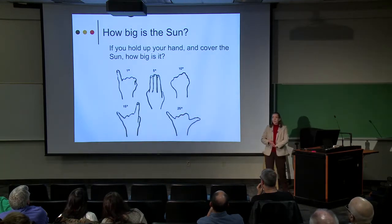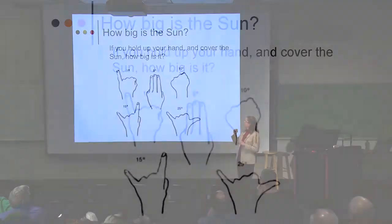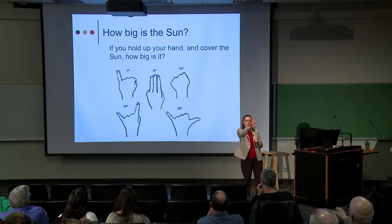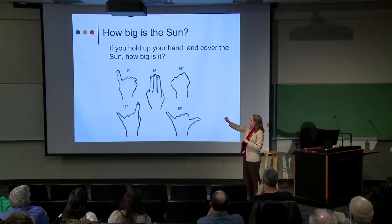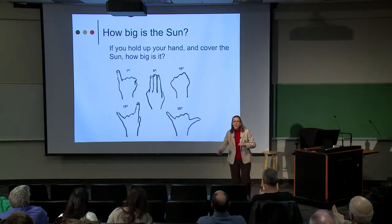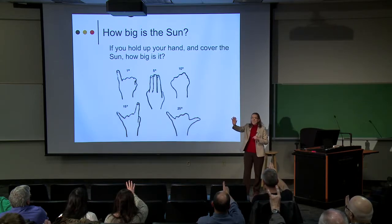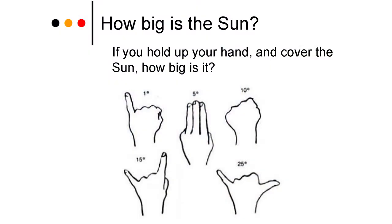So I have a question for you. If you held your hand at arm's length and just covered the sun, how big would you need to make your hand? Would you need your whole hand spread out to cover the sun? Your fist, 3 fingers, 1 finger? What do you think? Hold it up. I see a lot of Boy Scout pledges out there. All right, so we'll find out in a minute, but this gives us an idea.